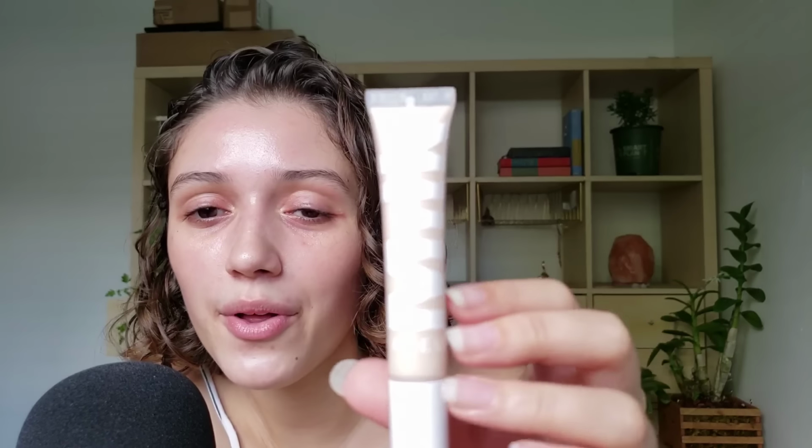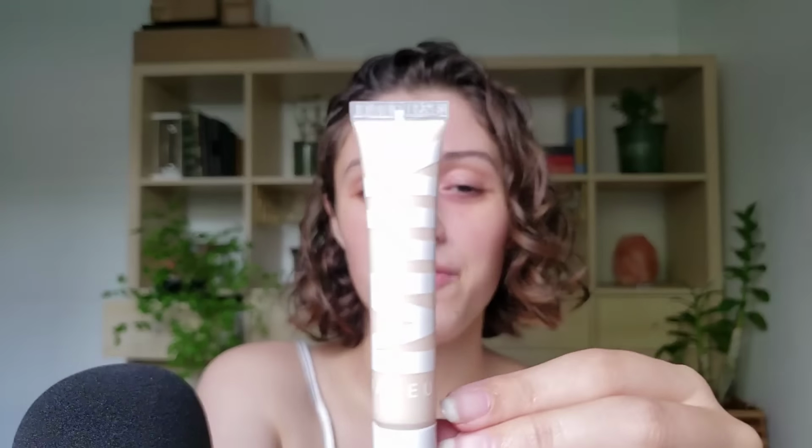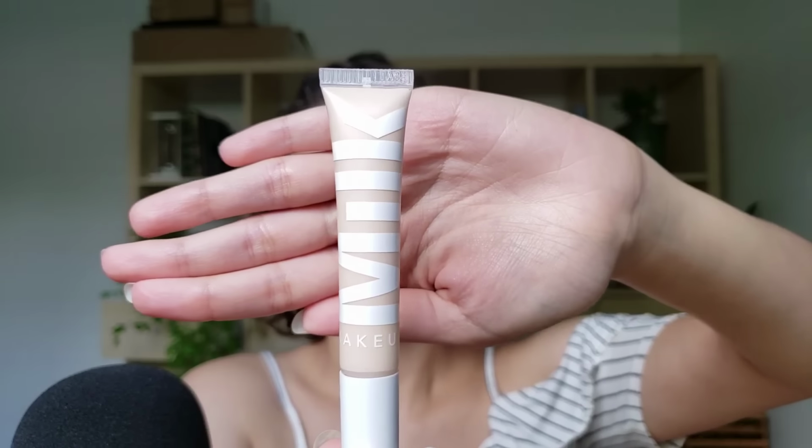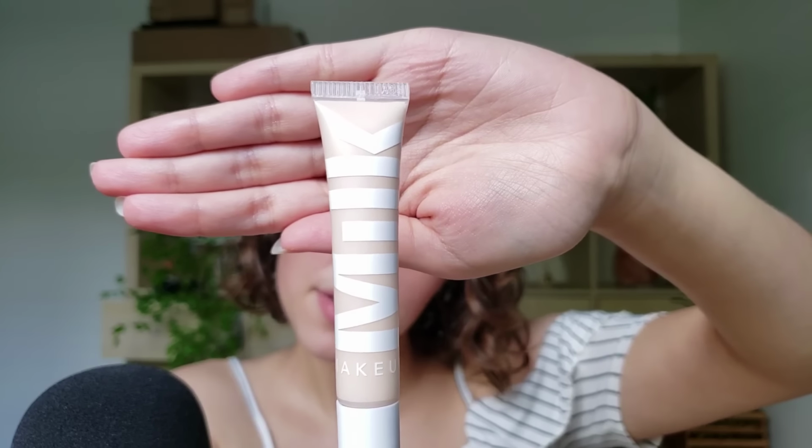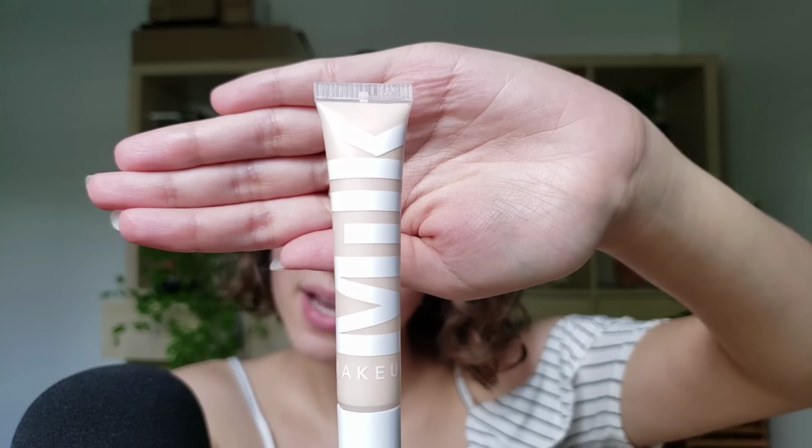Here's another beautiful, I have to move my face for it to focus. Another beautiful packaging. And this has 0.2 fluid ounces in it. So, let's do this. That's so pretty. Okay, so I'm gonna go ahead and start with very, very little because I don't know what this does just yet.